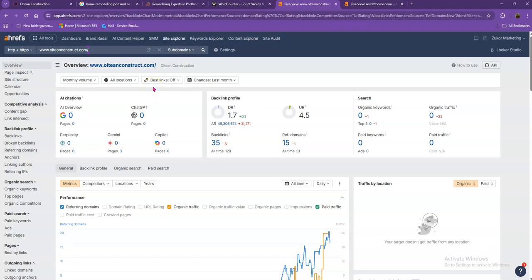What we have here is Ahrefs, one of the paid tools that we're using, first to have some more information on the back end of your website. We'll be talking more about the numbers, starting off with DR. This is the level of trust that Google has in your website, and UR is the strength of your website. Backlinks, on the other hand, are other websites that refer to your website, so they're like shoutouts from different directories like Yellow Pages, Yelp, and the like.